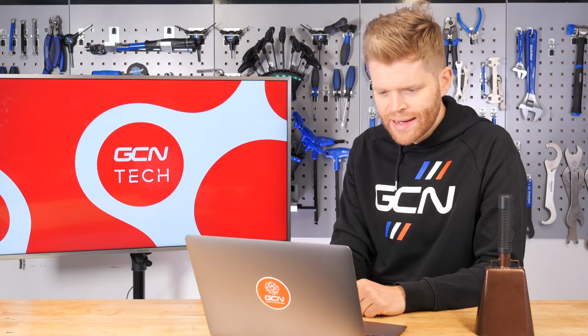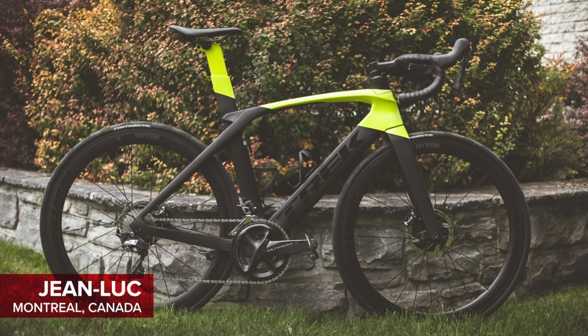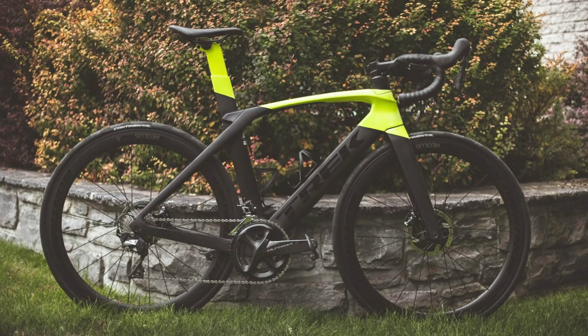Well done. Next up, we've got Jean-Luc with his Trek Madone SL6, and he's in Montreal, Canada. And look at that. I mean, that's a stunner. Looks like it's a Project One paint job as well. I don't think that's a stock paint job.